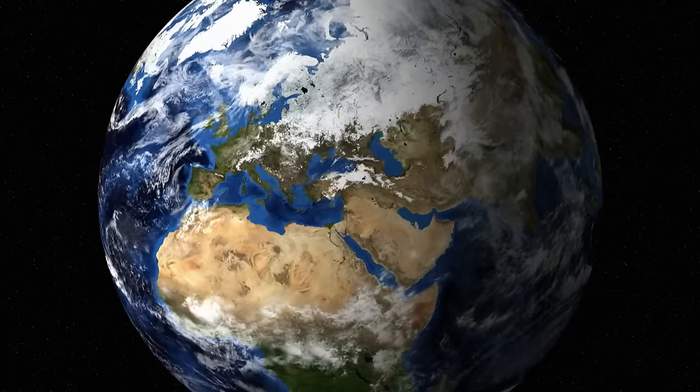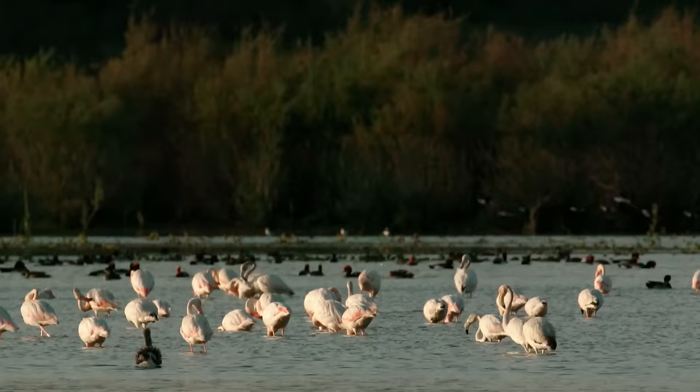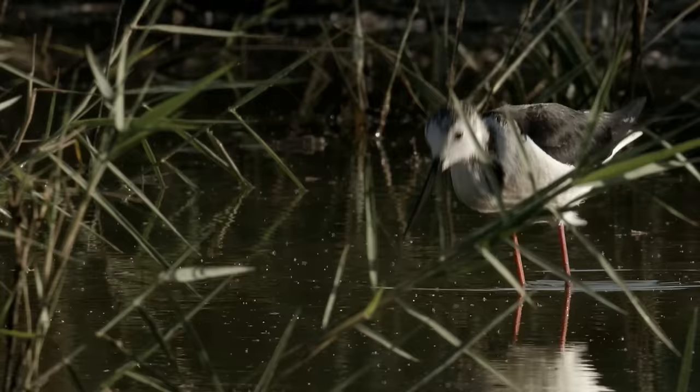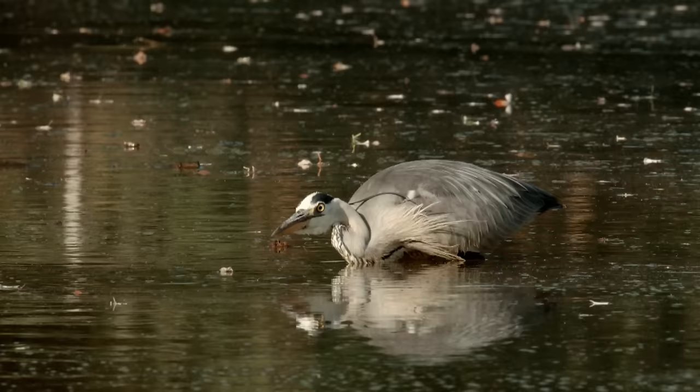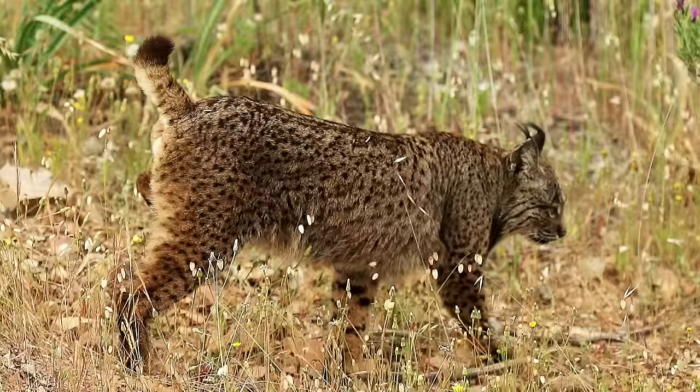The Mediterranean basin is one of the planet's most biologically rich and complex regions. The crossroads of Europe, Asia, and Africa is considered to be one of Earth's biodiversity hotspots. A vast number of both animal and plant species, unique to the region, live in its various habitats.